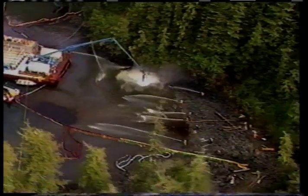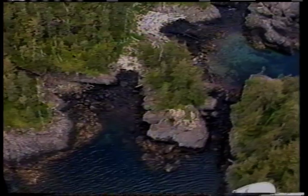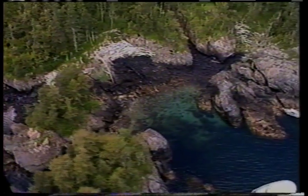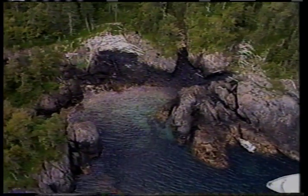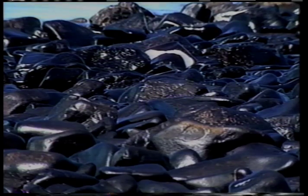Nestled in the inlets and coves of Prince William Sound, cleanup crews labor to wash contaminated beaches. High-pressure hoses and mops help to remove surface oil, but tidal action and shifting sands cause deposits below the surface to re-oil beaches that have been previously treated. This beach on Green Island is one of the areas worked on most recently by cleanup crews, yet there is little difference between it and this untreated beach nearby.